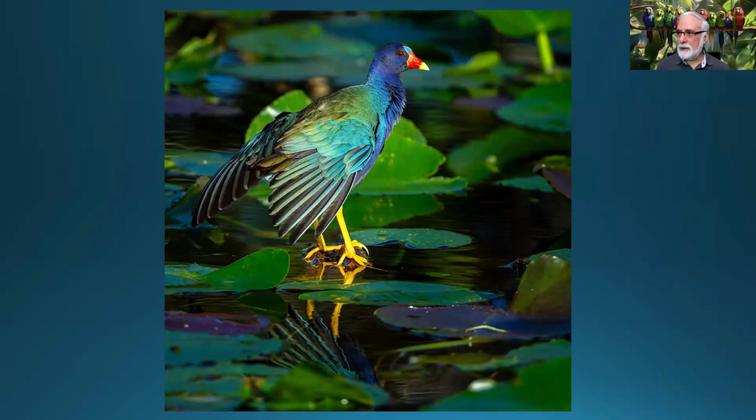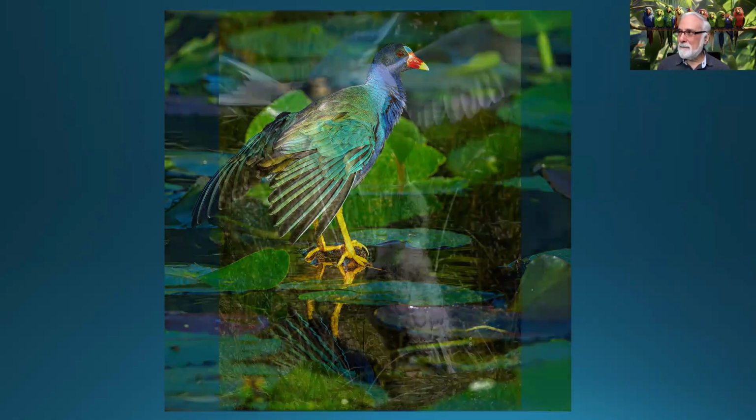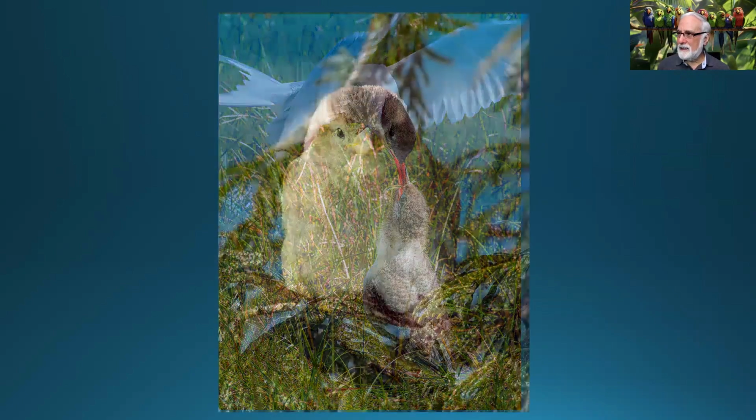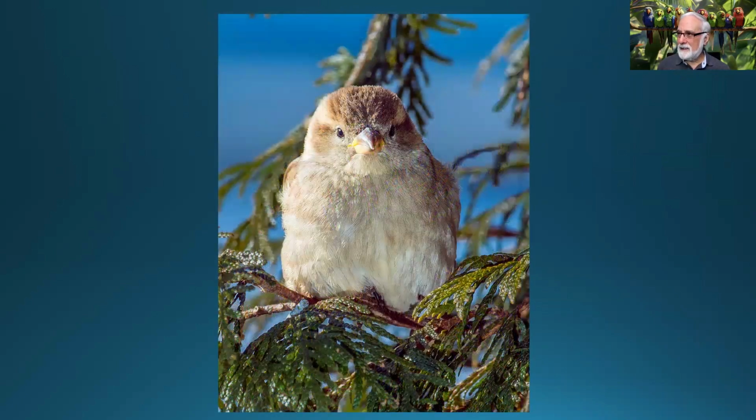It's a purple gallinule, one of the prettiest birds in the Everglades. The roseate spoonbill is the other one I like. Earlier I showed a picture of one. This is an Arctic tern feeding a baby, and you see a little fish in the beak. This was in Iceland. And the sparrow is right outside my kitchen window.